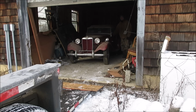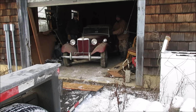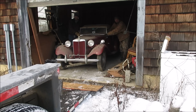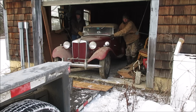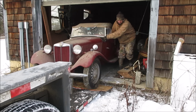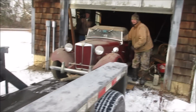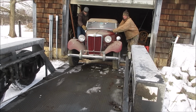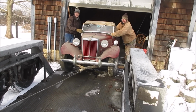Go on that side of it. Downhill? Yeah. There's where it might go. You ready? Yep. You can go to your side more. Yeah, sir. Other way, other way, other way. Oh, yeah. There you go.